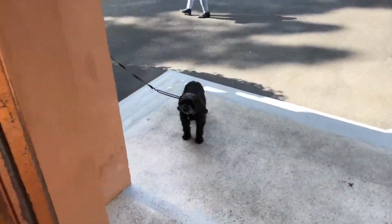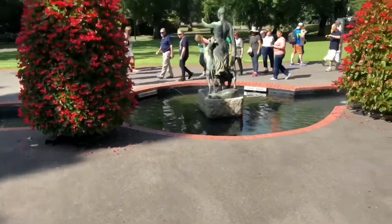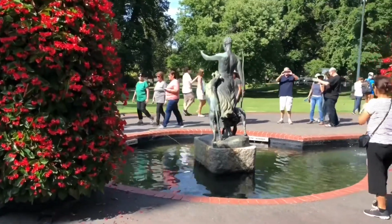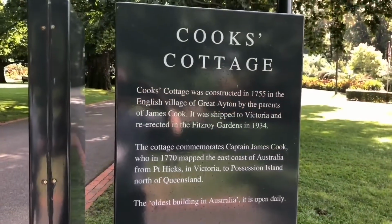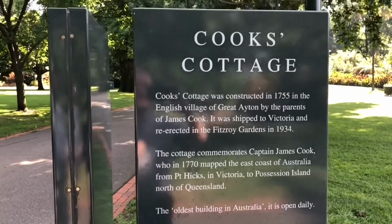Oh, look at the puppy. Tour group. So we're at Cook's Cottage now, which I've already mentioned.